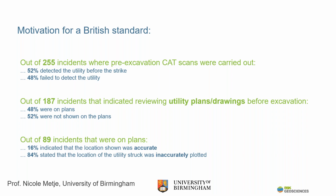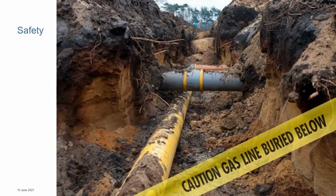So safety is the clear driver here. Buried utilities are going to be one of the highest, if not the highest, risk to health and safety when breaking ground with site investigations, especially with safety critical services such as gas and electricity being present.